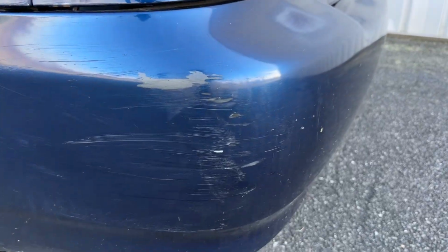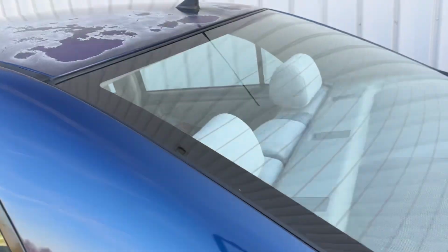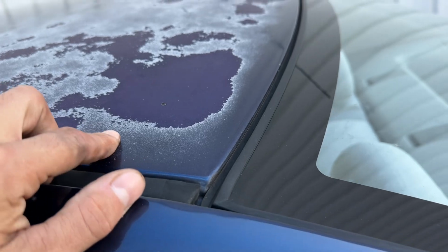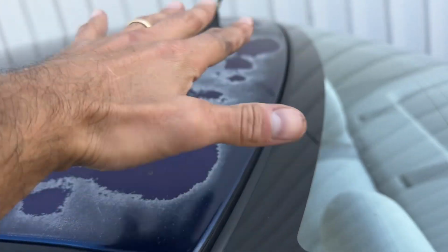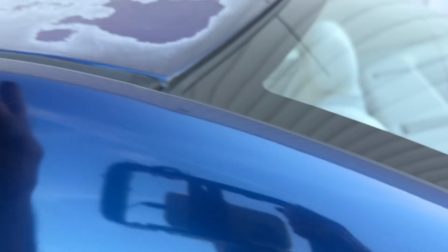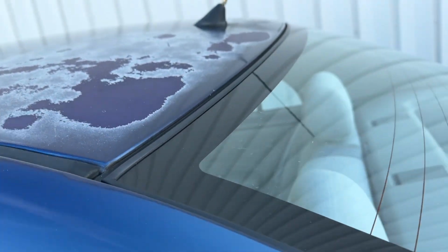I'm sure you already saw that scuff there. Give you a better shot of the faded paint up top. This is just what's called clear coat. So there's the metal, and then primer, and then blue, and then clear. And that clear is supposed to make it shiny, like this. That's what's faded on the top.